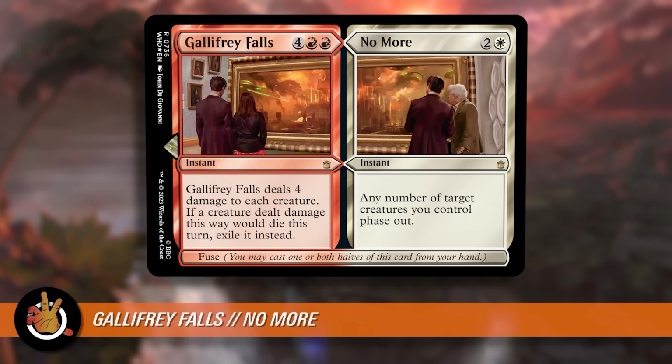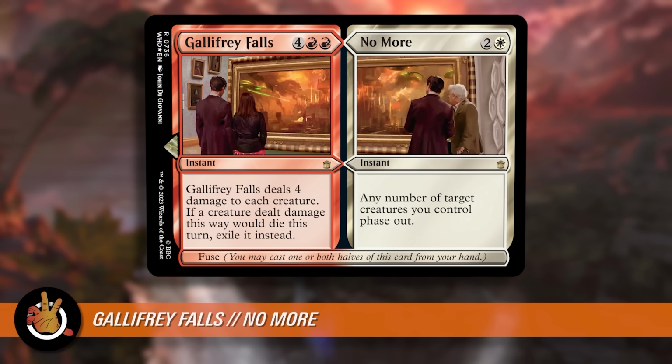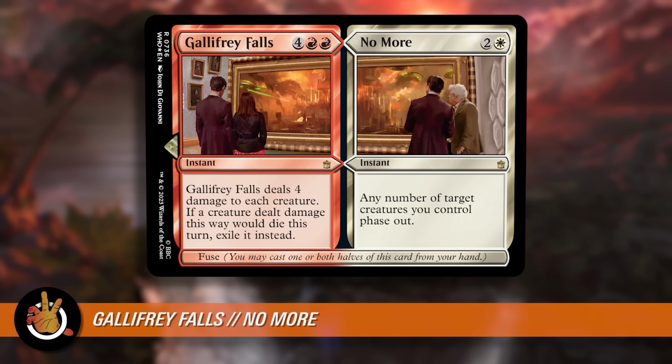So this is either a 6 mana instant speed, deal four damage to all creatures, or a 3 mana phase out your board. Any number, so it doesn't have to be all. 6 mana, red, white, instant speed, 4 damage to all creatures, but not your creatures. Right. A lot to think about. Let's talk about these as individual cards first.